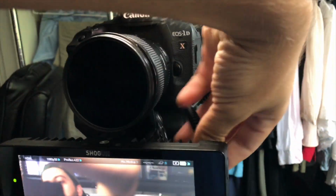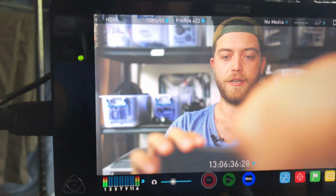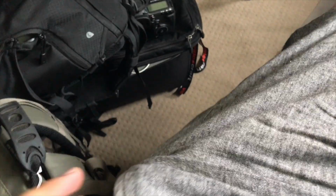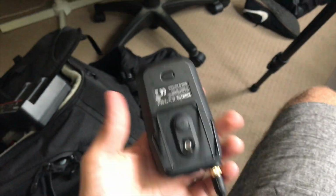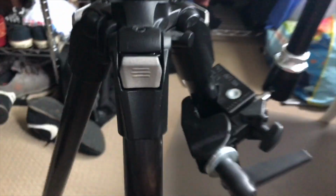This little cable here is the Rode Link Filmmaker kit, and I'm also wearing, yep, right there, you can see that, and I've got that here. So it's actually wireless audio, it sends it straight to the camera. The Shogun is mounted on this, what do you call it, magic clamp? I think this is a magic arm, a Manfrotto magic arm, and this is some sort of magic clamp, or maybe it's not magic, I don't know.